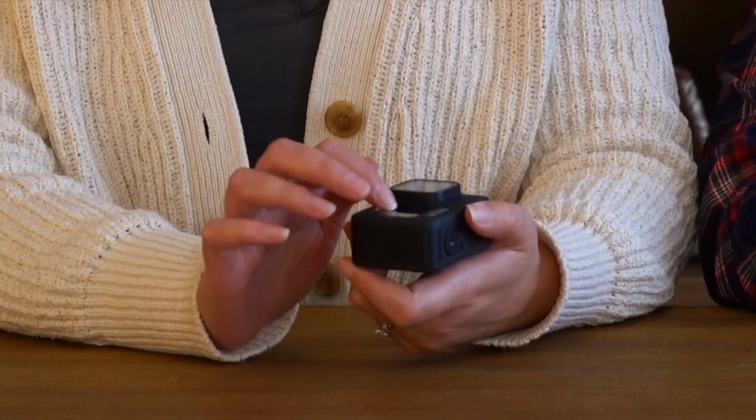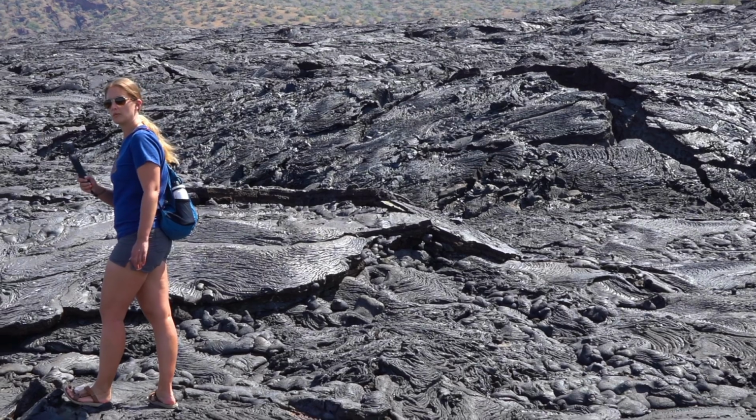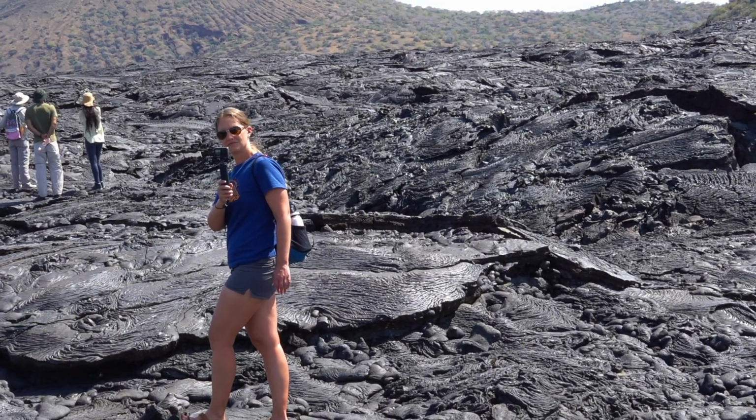So first of all, you have a back screen and a front screen. So if you ever, and you can put it on a stick, I should have gotten the stick. You can put it on a stick. It's super easy to just record yourself if you wanted to get some Instagram content or just like document your trip. I also like how discreet it is. You can just walk around with it. Sometimes you don't want to take a big camera or even your cell phone out to record certain things.